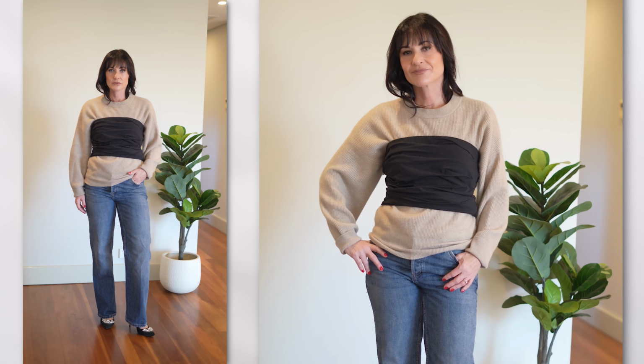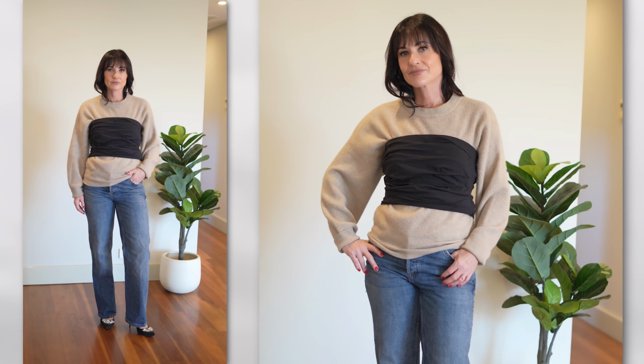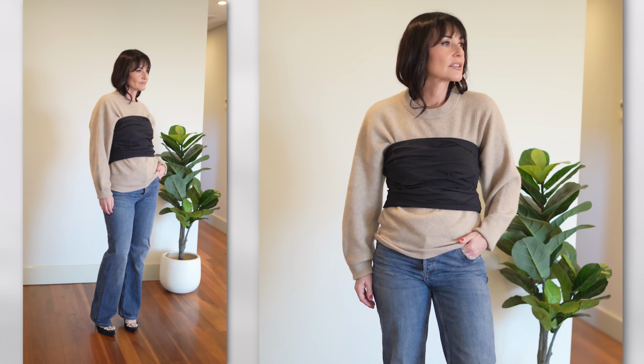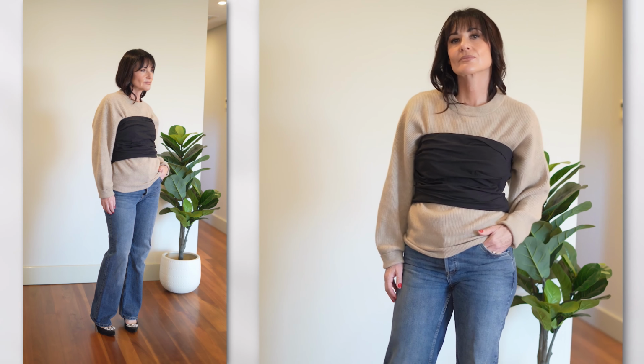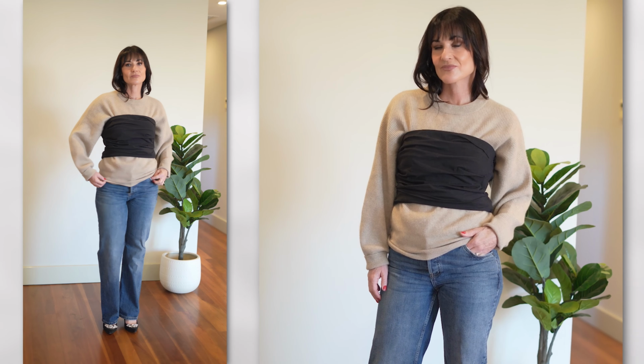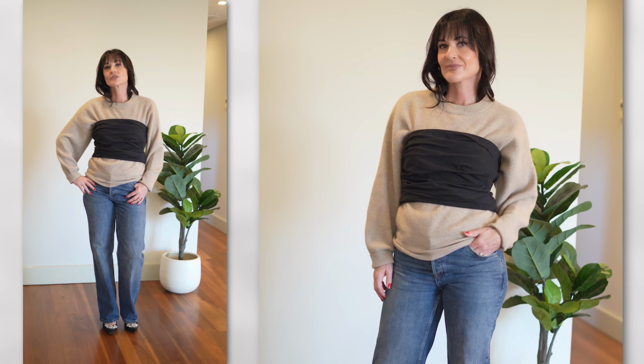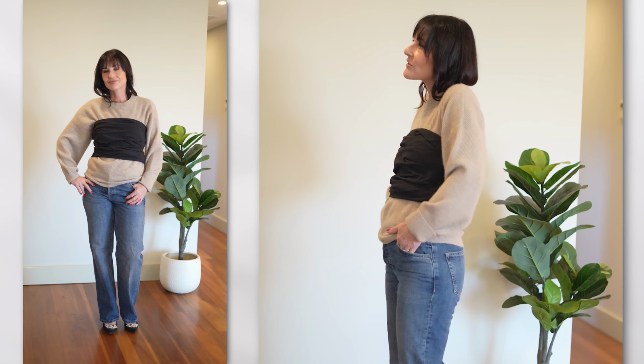I find the tube top to be super versatile. You can wear it as is, like I just did, but it also looks great under a blazer or over a shirt or even a plain sweater. You can do this with a tube top or a bonded bandeau or even a strapless bathing suit top if you have one. And it definitely works better if the jeans are relatively loose. Then add your most formal shoes, preferably if the collar can tie back to your tube top. Et voila!